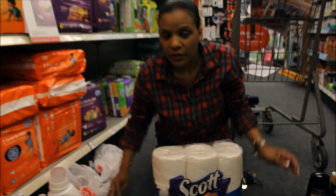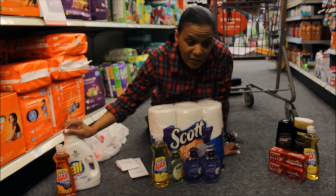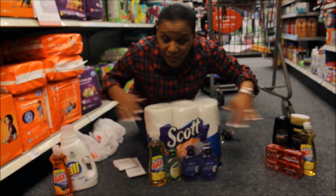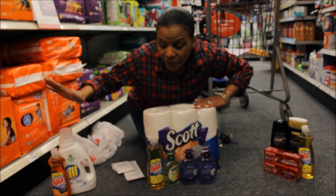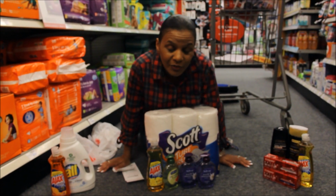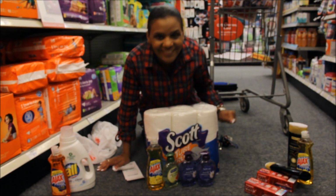So if you wanted to do a $10 challenge, I would say do all of this. And if you look at it, you got a little bit of everything. You got shampoo, toothpaste, three dish soaps, that'll last you a long time doing dishes. You got toilet paper and laundry soap. And don't forget Ibotta, there's rebates on all of this. So I hope you guys enjoyed this $10 challenge, and thank you so much for watching. Bye.